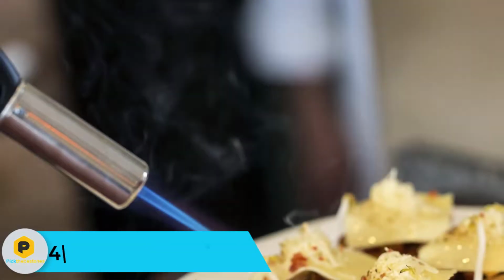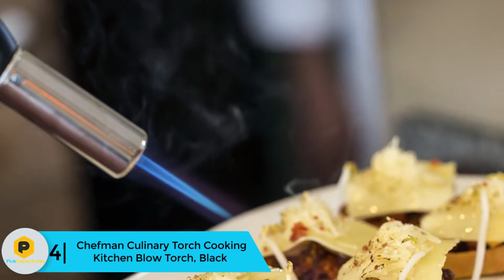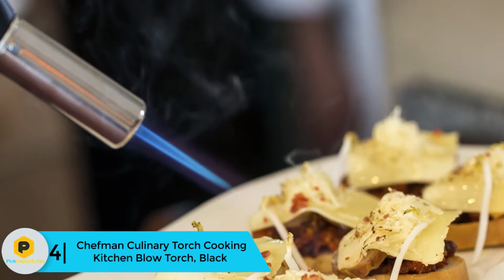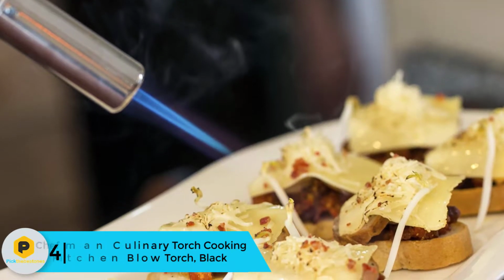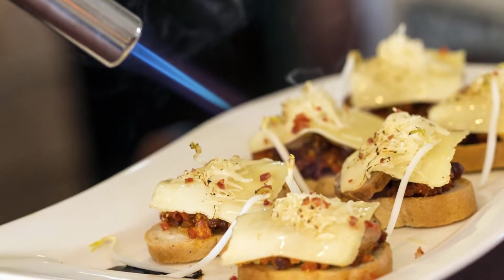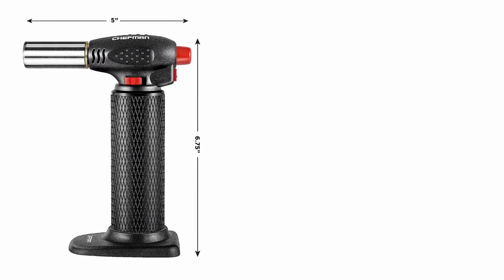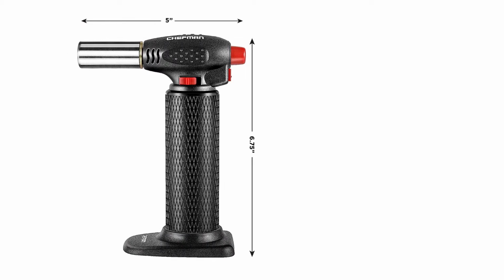Moving on, at number 4, we have the Chefman Culinary Torch Cooking Kitchen Blow Torch, Black. This cooking torch lets you create amazing desserts and foods. It is a specialized culinary torch that will upgrade your cooking skills and can also be used for igniting cigars, welding, soldering, and DIY jewelry making as well.